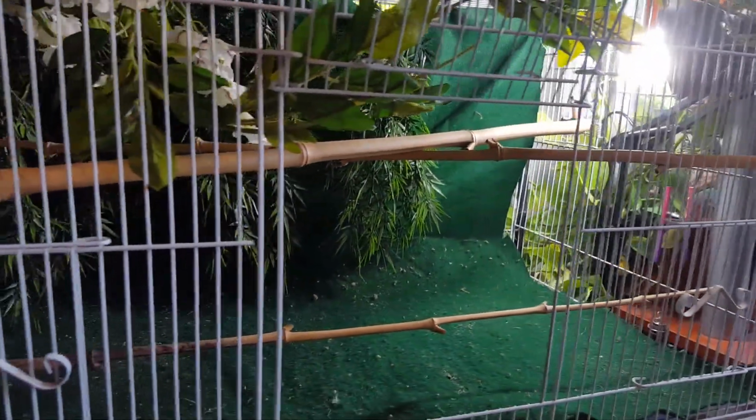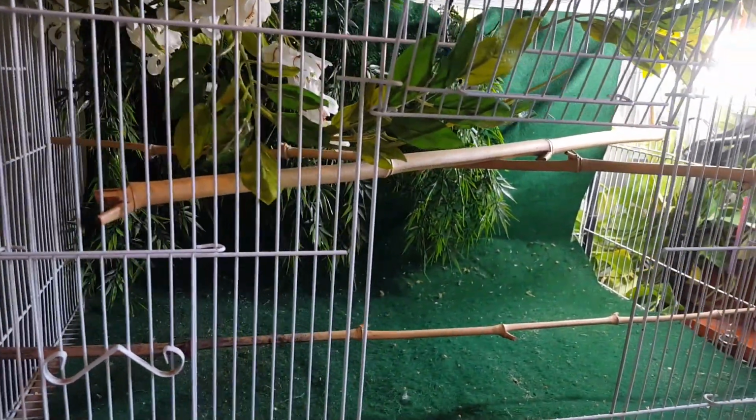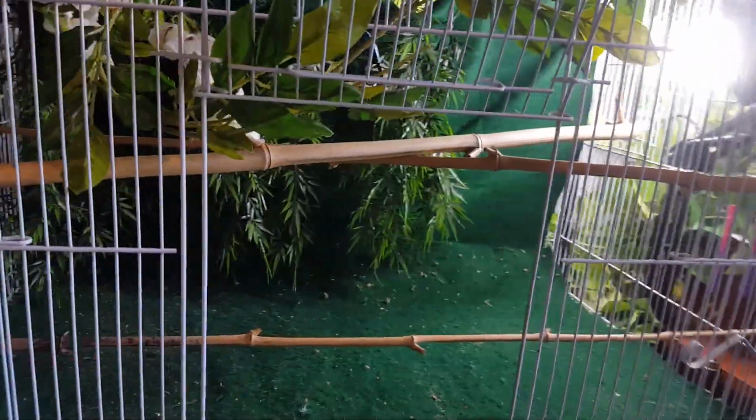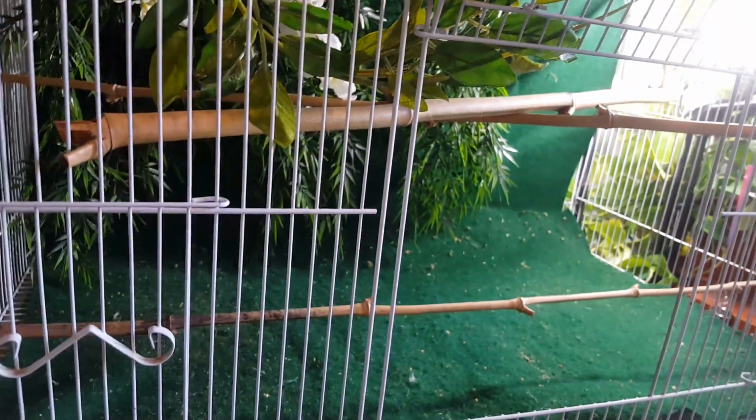I've put in the bamboo, just the bamboo bars that I use in my bird cages. They're so easy to clean. It's really, really nice. It's still so dark over here. I'm almost tempted to see if I can figure out a way to maybe set the lamp up on this side, but it is much better than it was. Yeah, actually, there's a lot of light in here.